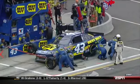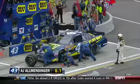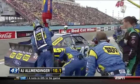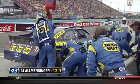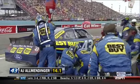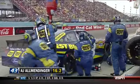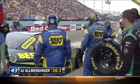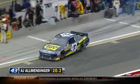Allmendinger on pit road, Dave. Crew Chief Greg Irwin said this was their best shot at a first win to possibly be a wild card entrant. This will put him behind for now. We'll see if the strategy can possibly work out. Obviously, the race car very fast. A clean grill now, temperatures up to 300, Alan, before he came down pit road. They're still trying to make sure that's right.